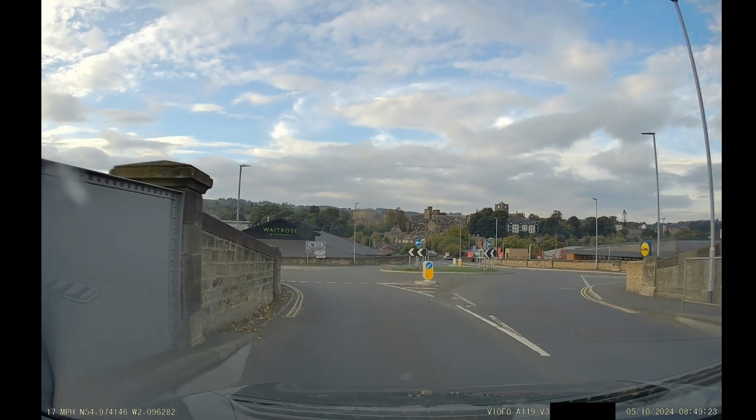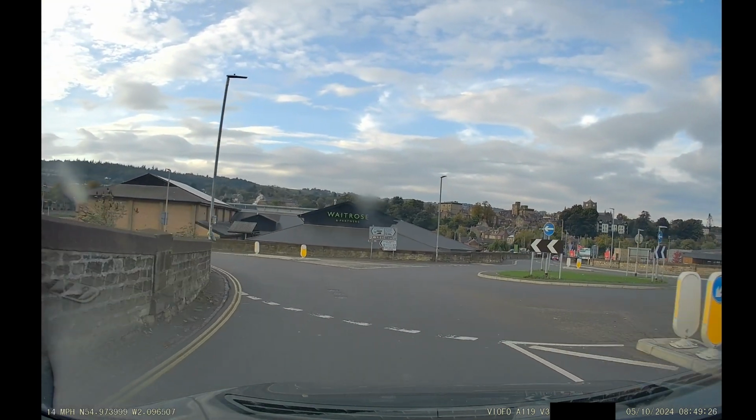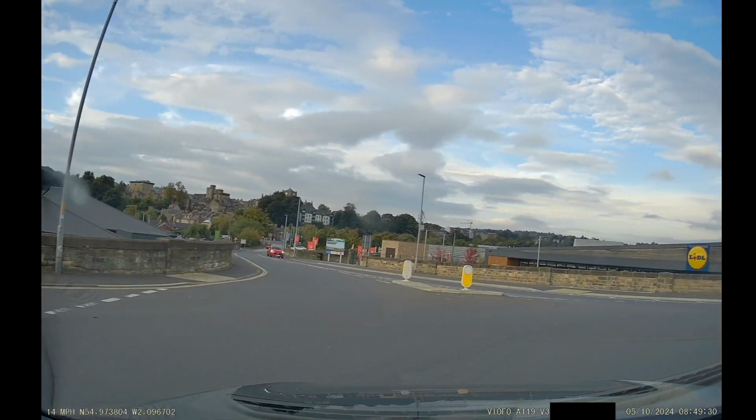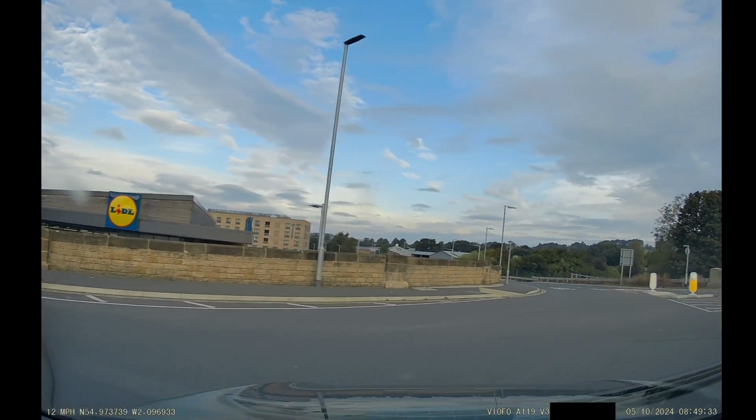I'm going to turn right here because I'm going to go to Lidl to get my mum a jam donut.